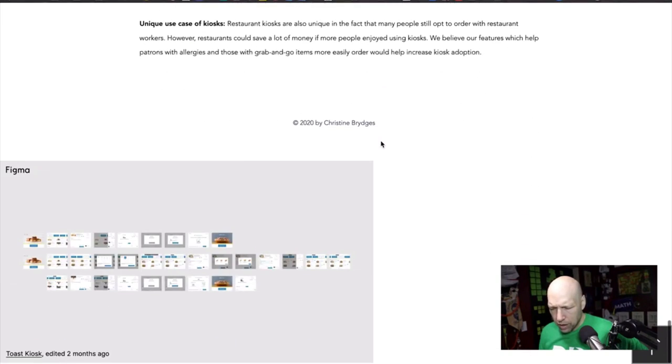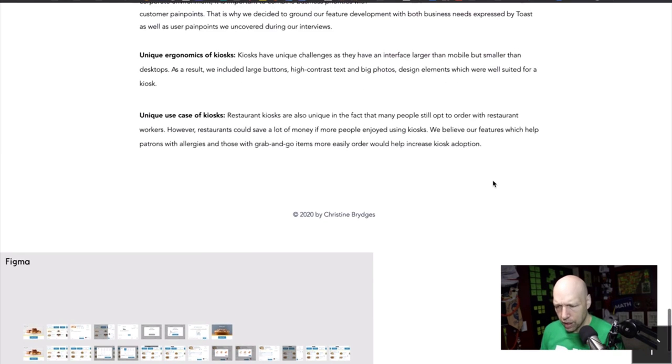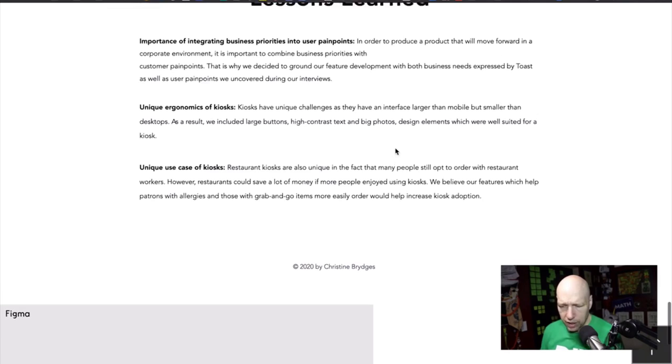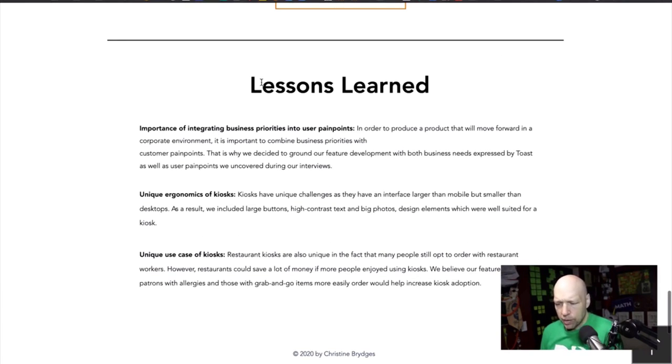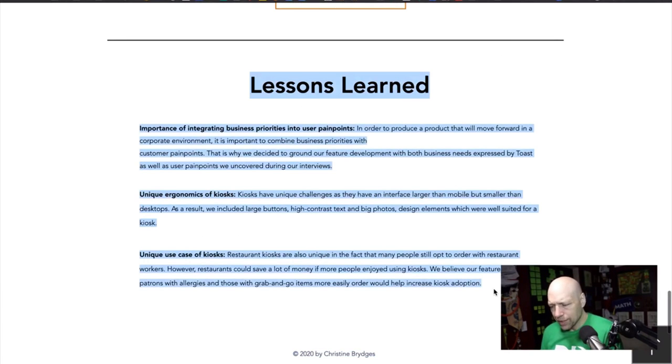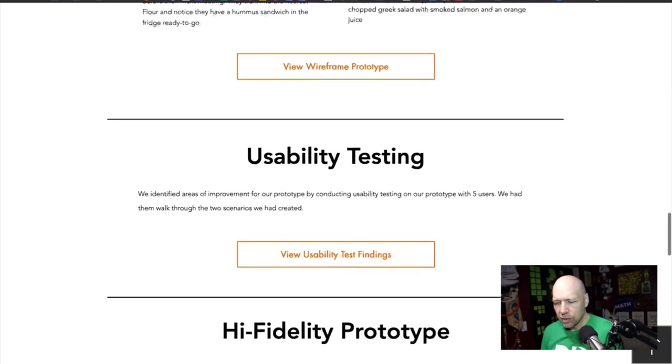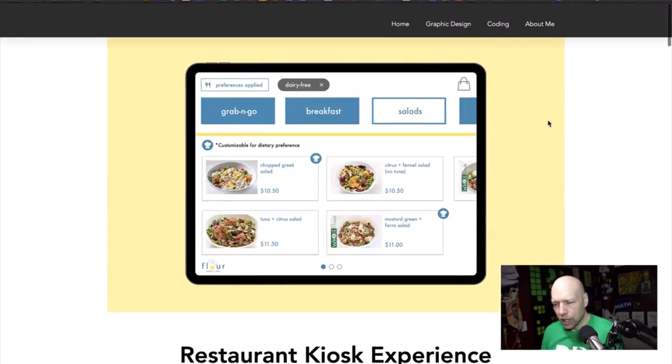This is interesting. I'm not sure why this is over off to the side, but it is interesting to see the fact that you've got your Figma prototype in here. That's nice. But really the core is always this lessons learned bit. But that's buried. I have to really dive in here.